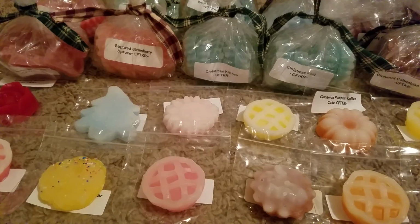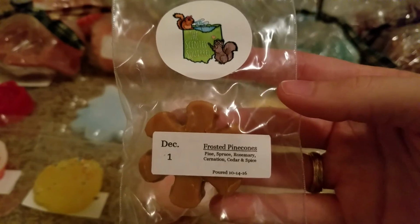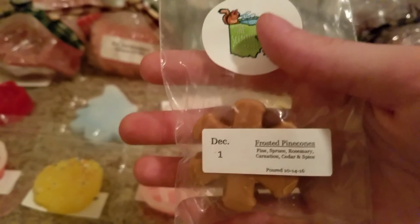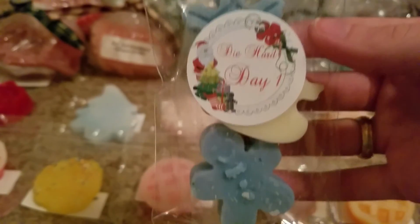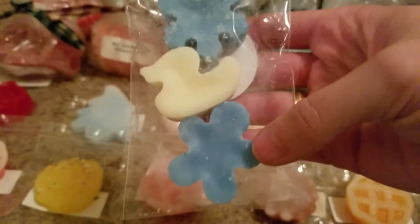But since I am making a video and I happen to have them right next to me, I will give you a little sneak peek of the first day of the wax advents that I'm doing. So I have one here from the Scented Squirrel, which is frosted pine cones. So pine, spruce, rosemary, carnation, cedar, and spice. So this is a cute little snowflake, and it's just a really nice, sweet pine scent. It's a lot sweeter than I expected. My nose was a little more clear earlier in the day, and I could smell this one, and it was really nice. And then from Super Tarts, the day 1 is Die Hard, which he just announced as a brand new Christmas scent. And it is pine needles and sugar cookies. And then on the back, you can see it's a little snowflake and a little duck and a little gingerbread man.